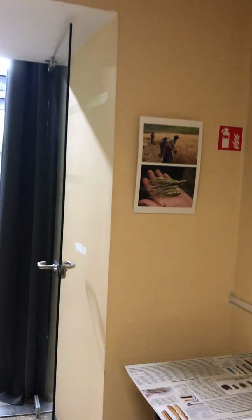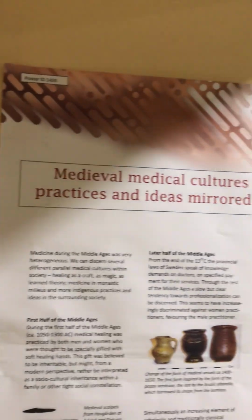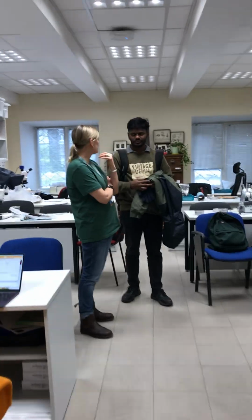So this is the Bioarchaeology Center at Vilnius University. So this is also cool.